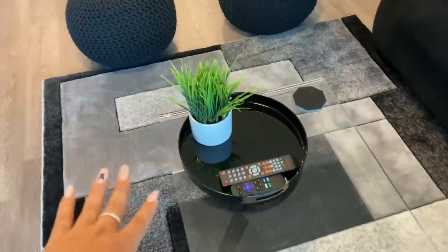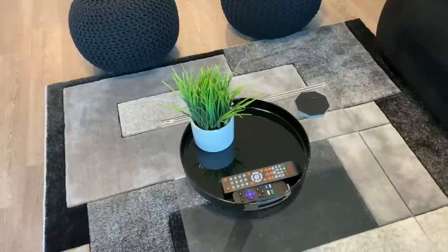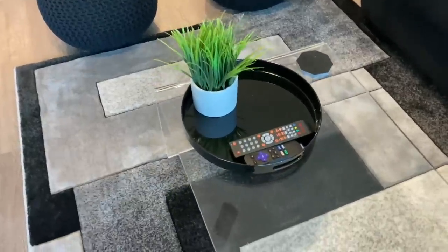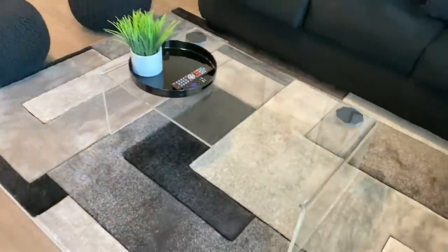And then I put this little grass plant. My sister actually got this for me. I believe it comes from Ross. I'm not 100% sure. And then I just put my remotes right there just because it's very easy to access. So that looks really cute.